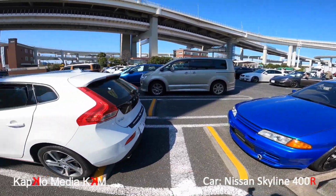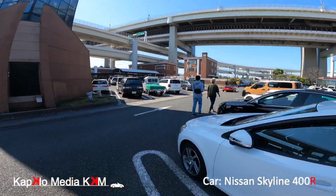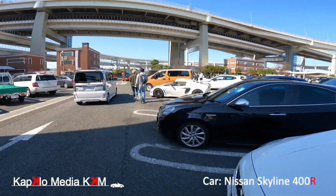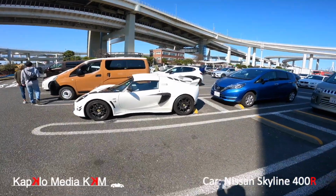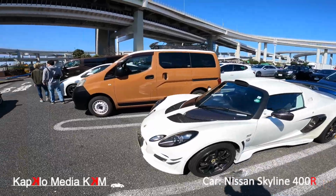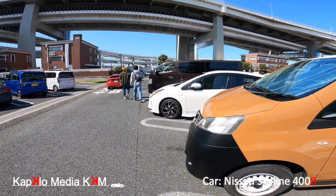Alright, so we're gonna walk in the other direction. Here's some K cars. Ooh, there's some Lotus sitting there. And quite nice wheels on this one. An Exige, I would take it. And nondescript. There's a Toyota 86 pulling up. There's a nice sound to it.